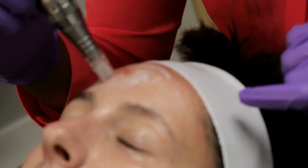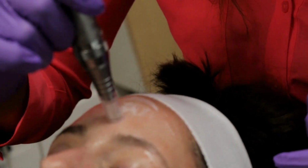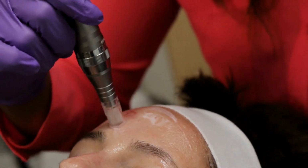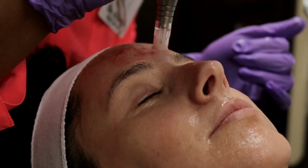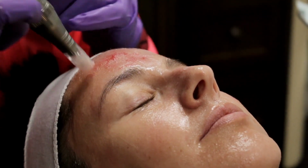sunburn. This is exactly what we want to see because, like I said, we know that where blood vessels live, collagen lives, and we would want our body's natural collagen to help repair these areas of our skin so that we can have an even tone, reduce the fine lines, and help with skin laxity. So it'll make the skin tight.